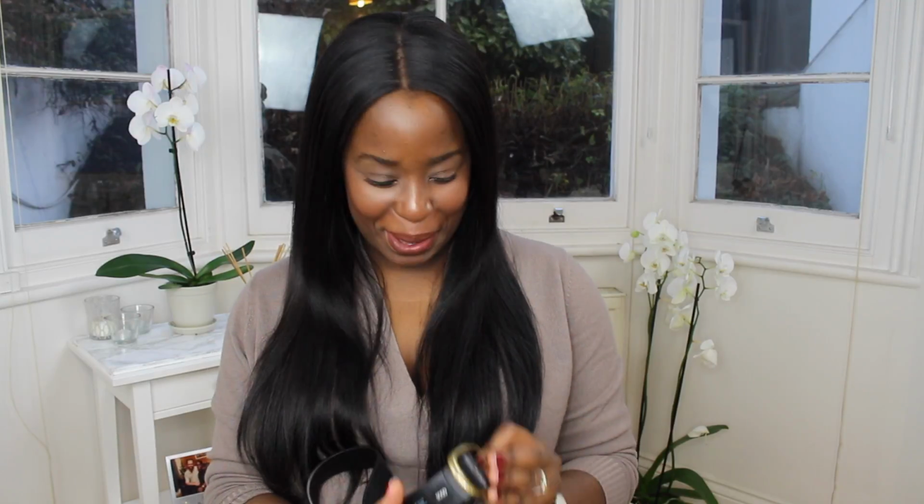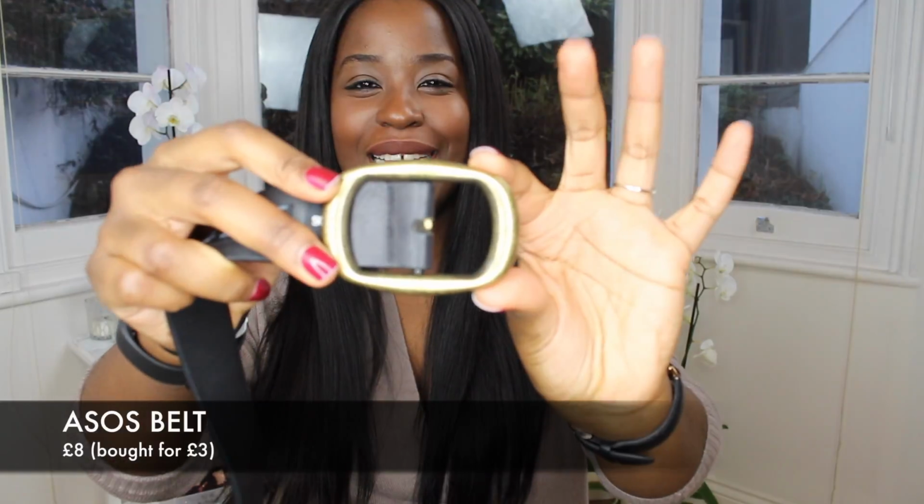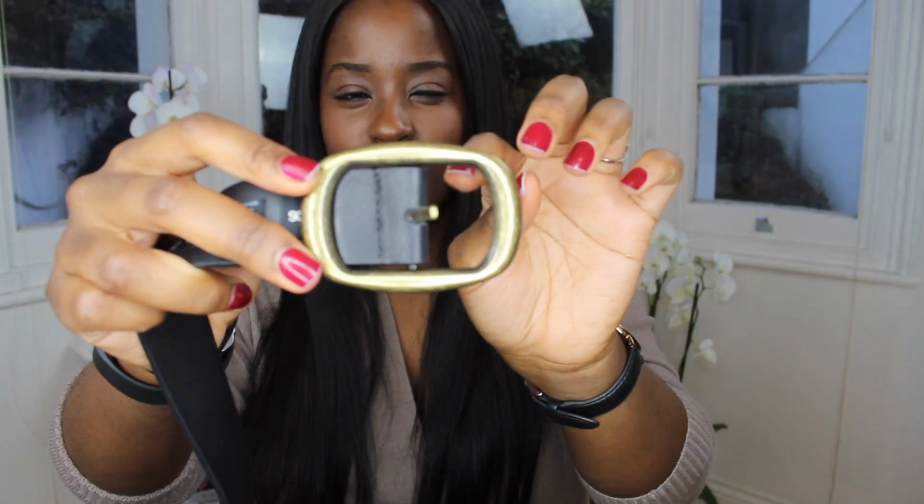More bits from ASOS actually. So if you follow bloggers on Instagram and YouTube, you will know that the Gucci double G belt is all the rage. I'm not there yet. So I got this belt from ASOS. It's this kind of antique-y vibe going on, which I really, really like. It's a little bit distressed.